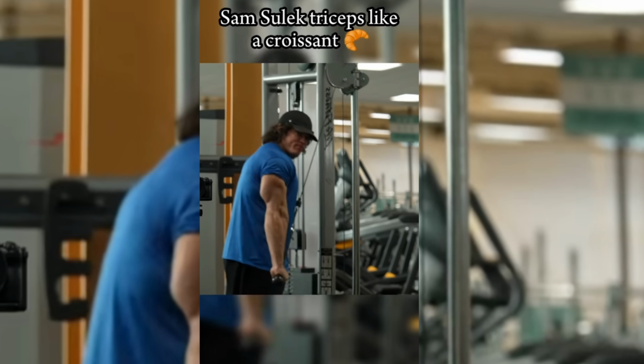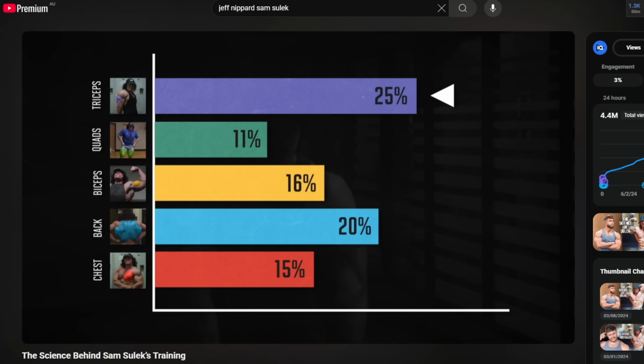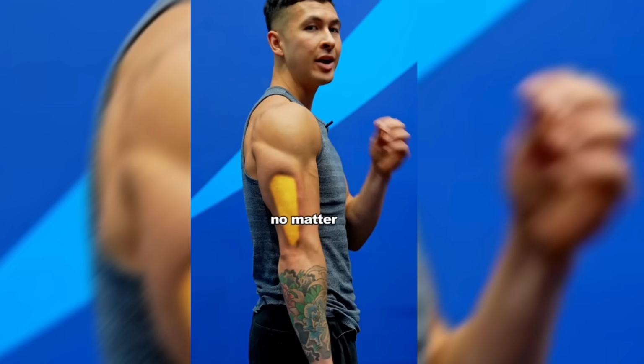So Sam Sulek has a little bit of a case of this, but you know what he did? Capitalized more on training his triceps. Put like double to triple the volume on his triceps compared to a muscle group that he doesn't find any effort in training at all, that just grows like nothing. Quads, yet 25% went to his triceps. 1/4 of Sam's total training is triceps training. That's the same thing as what you need to do. If you have a long tendon on your tricep, you just got to train it harder.